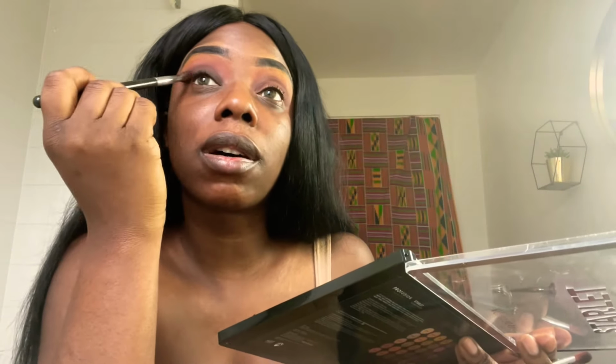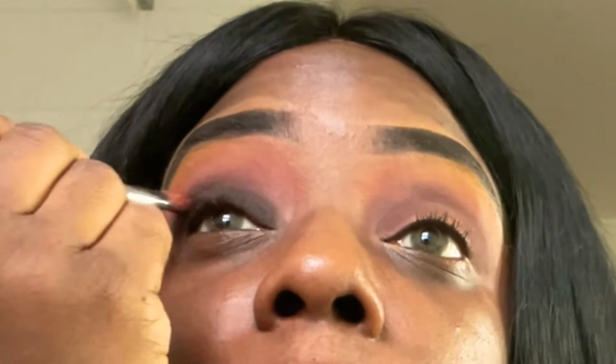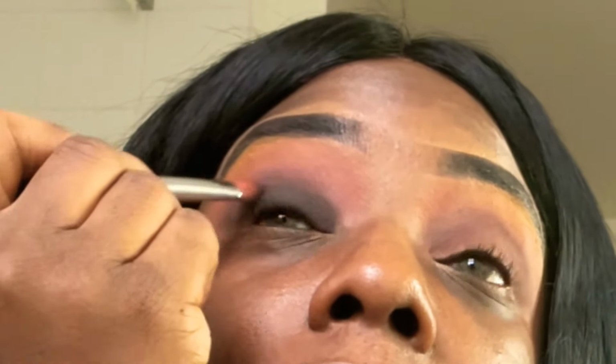I'm just gonna place the black on very lightly as well, not too heavy, so that I can go back and blend it out and then add more until you get it as dark as you want. The smoky eye, you just have to have a lot of patience. You don't want to put the black on all at once and all over your eye. A lot of us tend to make that mistake.